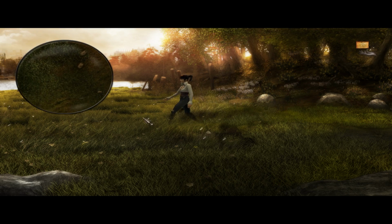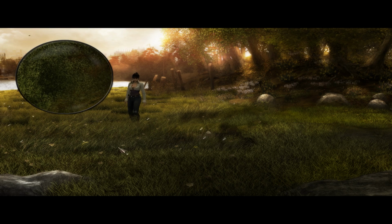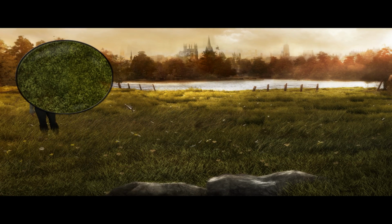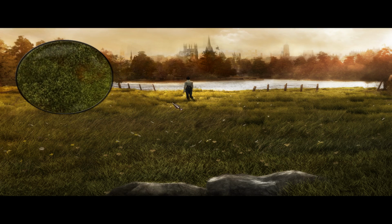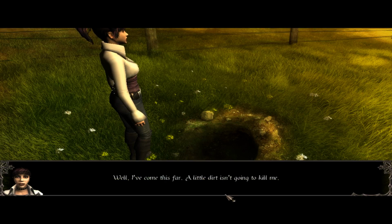How does this work? Oh, okay. Follow her. A gaze? That doesn't work. You cannot just turn everything around. So, how do I find the rabbit hole? Oh, this is going to take a while. It also slightly depends on her random pathing. I want you to get more to the back. Oh! I found it. There's something. I wanted to be here because it was a little bit of an open ground. So rabbit hole? Well, I've come this far. A little dirt isn't going to kill me.